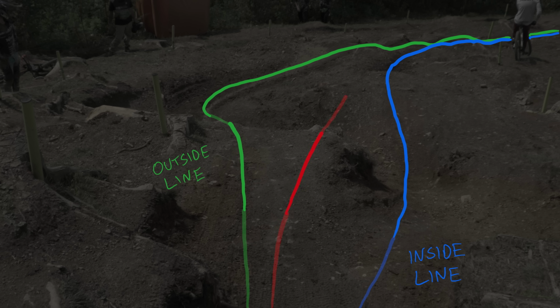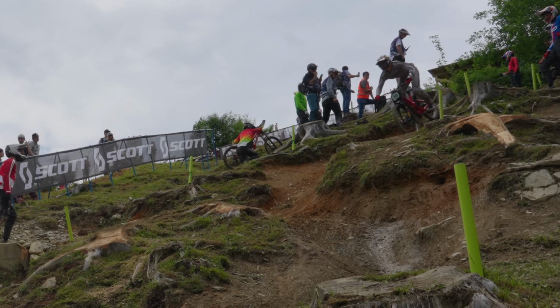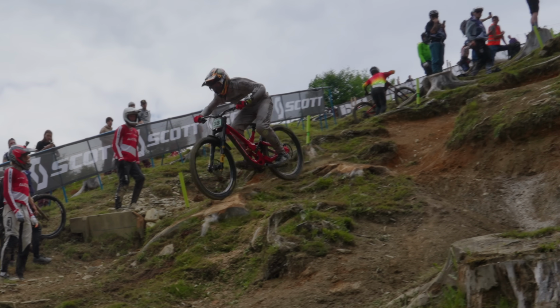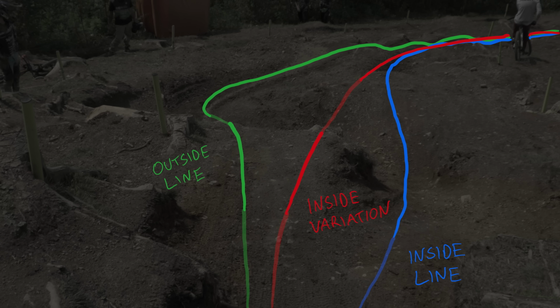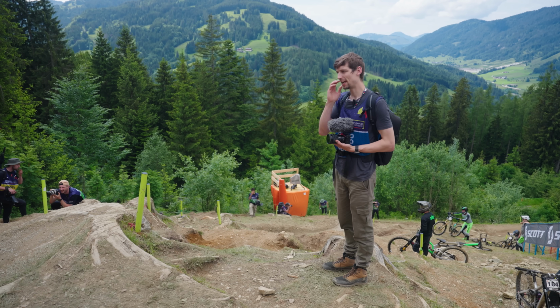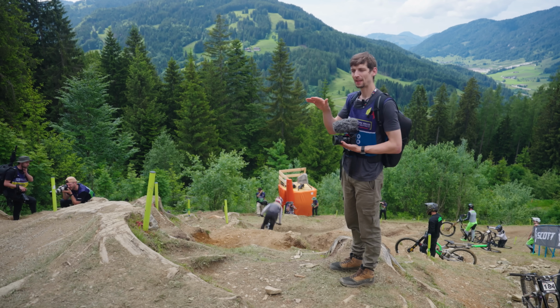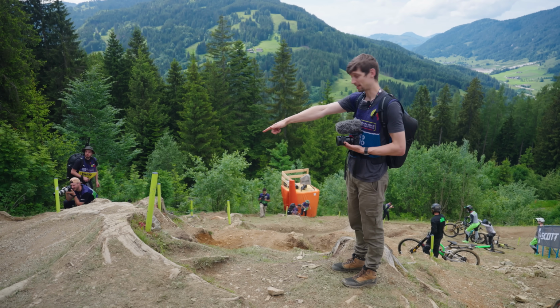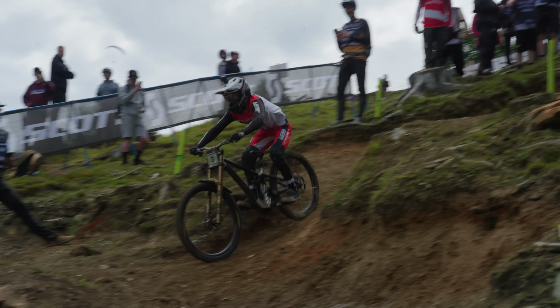The option on the inside line is dropping in, landing and then pulling again over the next compression, and it does set you up a little bit wider, but you've got a rougher landing and another gap to figure out instead of the smooth landing on the inside on that blue line. The only line that has a smoothness to it through the stumpy bit is to come off the main stump and land on the downslope heading to the inside.